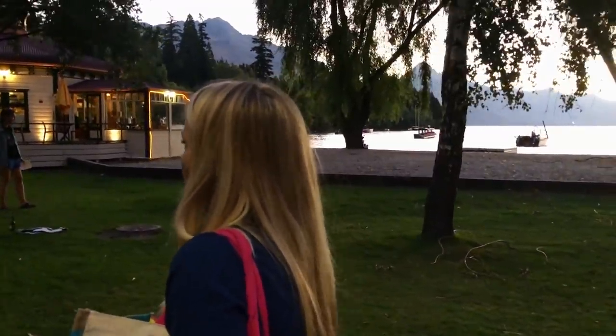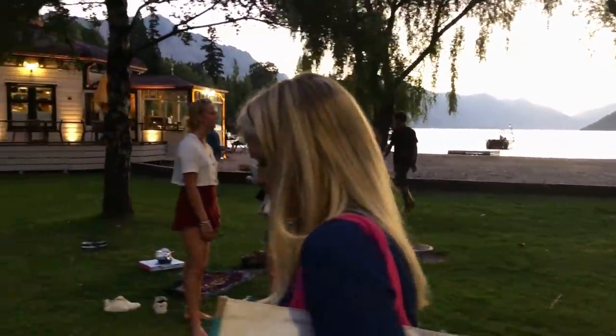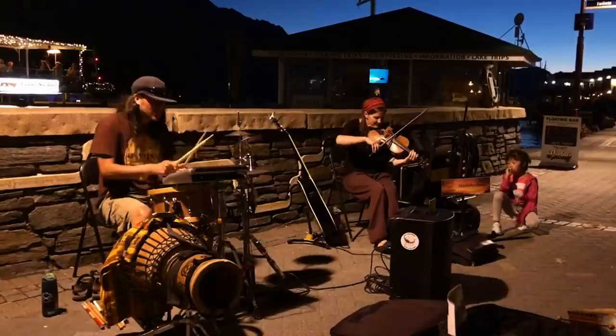Oh my gosh, look at this backdrop as you're walking. It's insane. This place is insane. Is this amazing? It's what my dreams are made of. It really is. Eating dinner by the water. The whole community is out just talking, hanging out. I now know why so many people say Queenstown is their favorite place on the planet. This place is ridiculous.